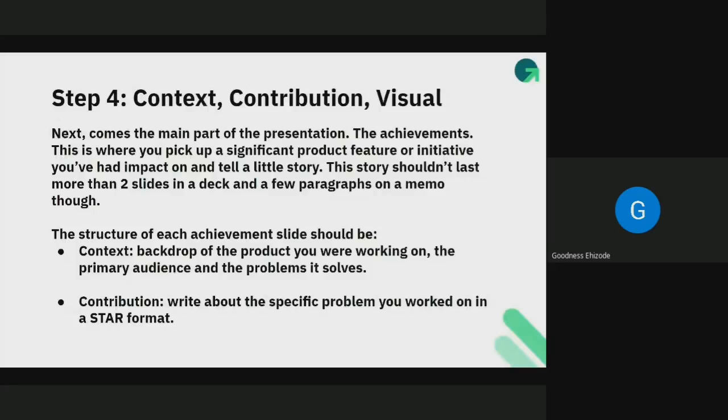The structure of the achievement slides should be context: the backdrop of the product you're working on, the primary audience, and the problem it solves. So you've seen what the first slide should look like, your introduction. Now we are entering the body of the portfolio. The context: this is the product, Clafia. It's a health tech product that provides access to healthcare for users at the comfort of their home. I've given a backdrop of the product, right?